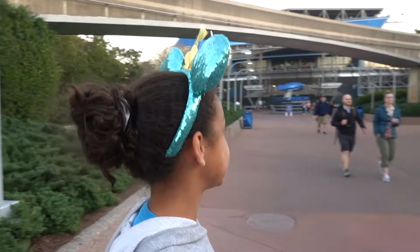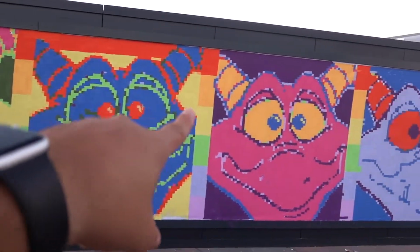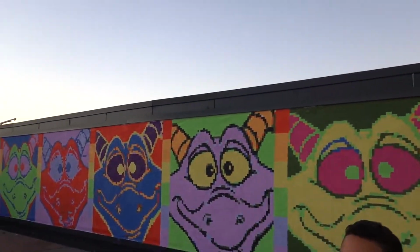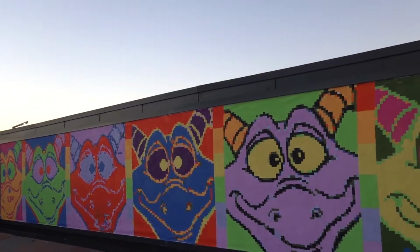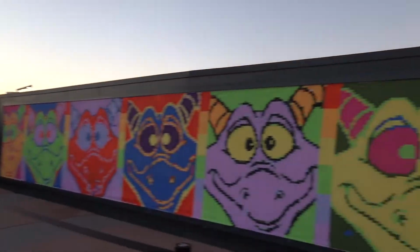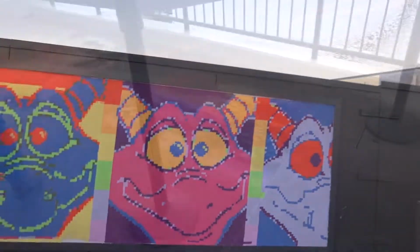All right, so let's see what else we see. Check this out, guys. This is after everybody has painted. Here's a whole bunch of figments. So when you come here to the expression section and you pick up your paint and your brushes, this is the end result, which is pretty cool.